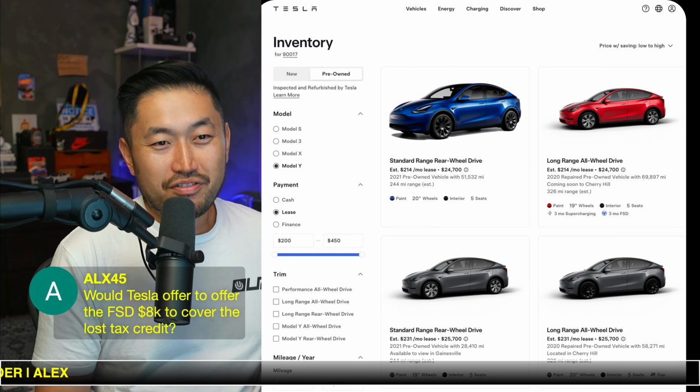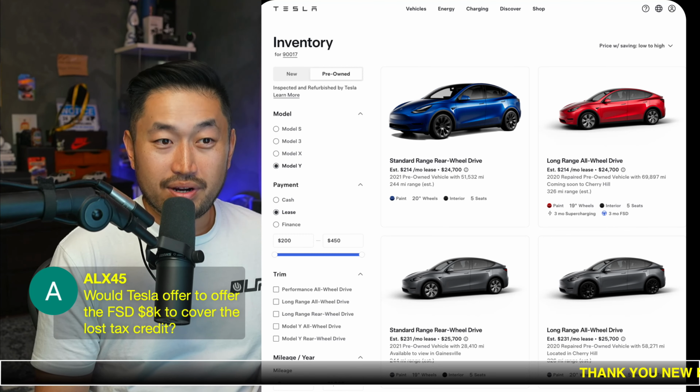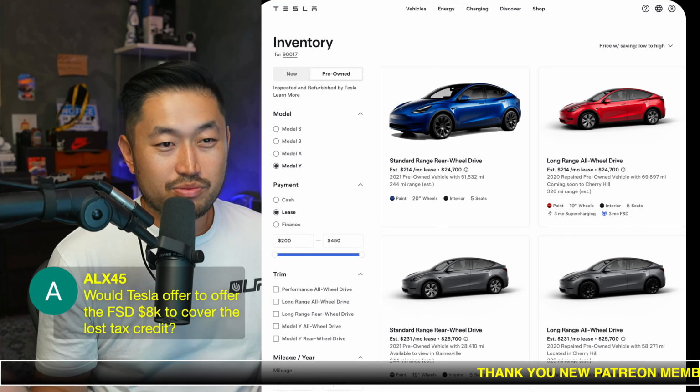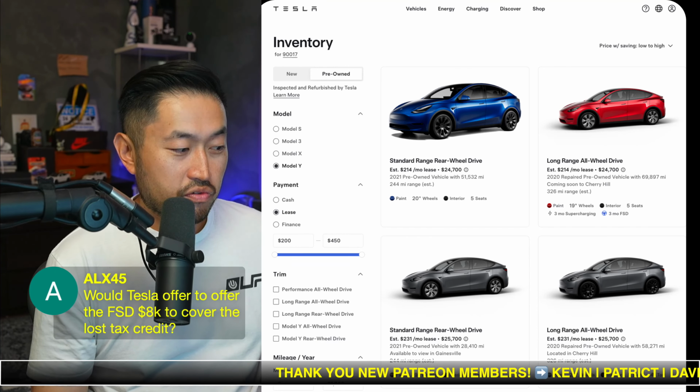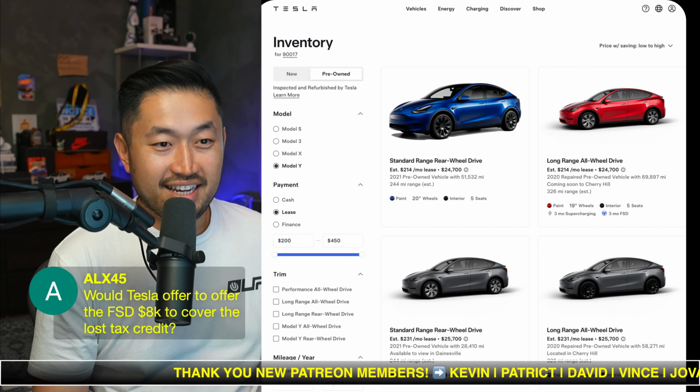Alex, would Tesla offer the full self-driving 8K to cover the lost tax credit? ALX, I do have that as one of my theories for what they're going to be doing in quarter four, because it could get very interesting.